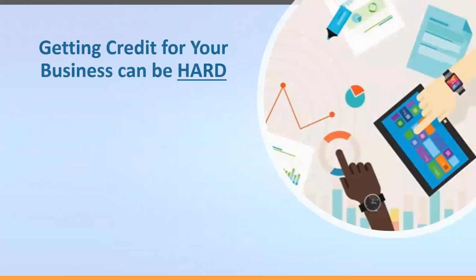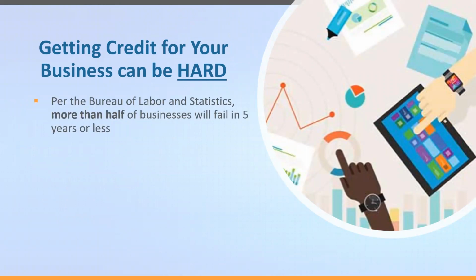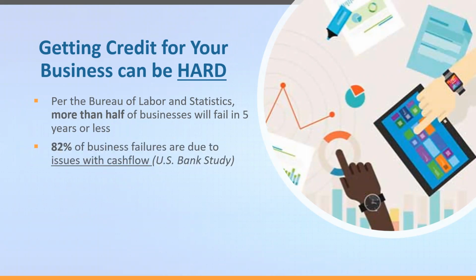Here's the problem. Getting credit for your business can be really hard. Per the Bureau of Labor Statistics, more than half of businesses are going to fail in the first 5 years or less. In most cases, 82%, as a matter of fact, are due to issues with cash flow. They don't have enough credit to sustain them through the tighter times.